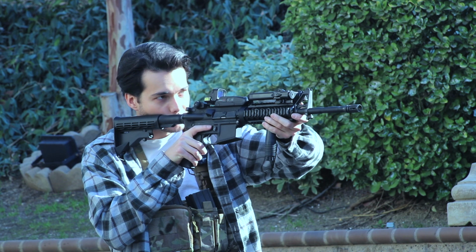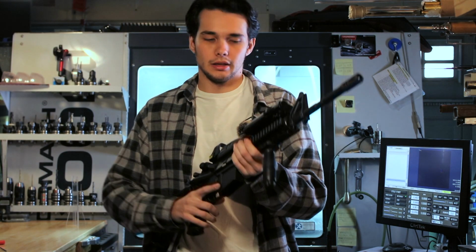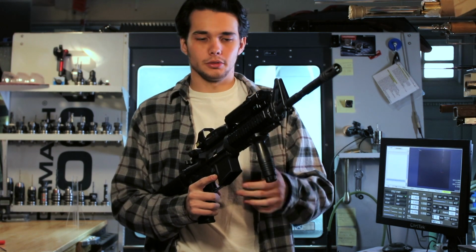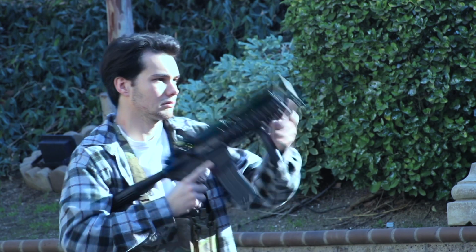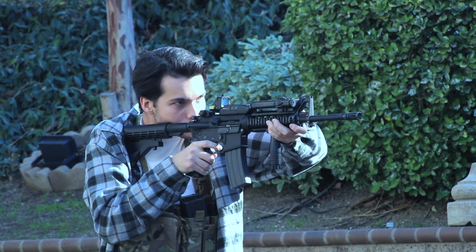The way it moves is so much more dynamic than a normal red dot. Although it isn't the biggest difference, especially when it comes to shooting airsoft, it's very noticeable. You could see the difference, the way that this optic lines up on the target. It's a different kind of feel, and it really just moves with you.